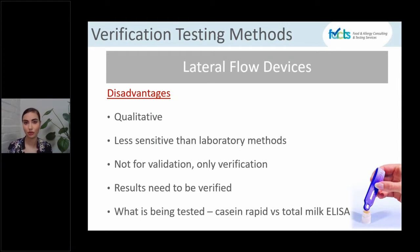So it only gives you a yes or no. It doesn't give you the level of contamination. So if you do get a positive, you're not sure exactly to what extent the contamination is. And with the semi-quantitative kits that are available, for example, there is a gluten kit where you can actually set the limit of detection at 5 parts per million, 10 parts per million, 20 parts per million, or 40 parts per million. So those are the rare cases where a kit is semi-quantitative, but generally most of them are qualitative. Even though they work on the same principle as the ELISA methods, they are less sensitive than laboratory methods and also less accurate.